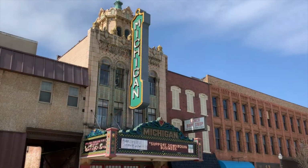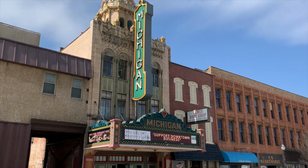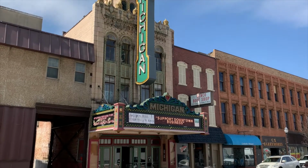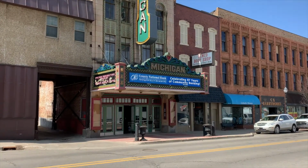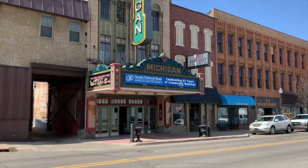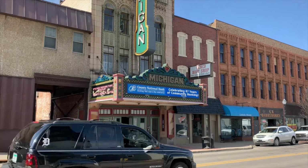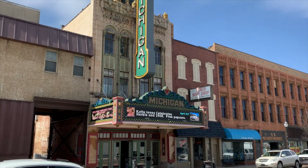All right, we're in front of the Michigan Theater here, and the entryway doors are underneath of the marquee across the street there. That's the little roof structure that covers it, and it says Michigan on the top of that marquee. Underneath of that are the entryway doors to the Michigan Theater, and that takes you into the theater and to the box office area in there.